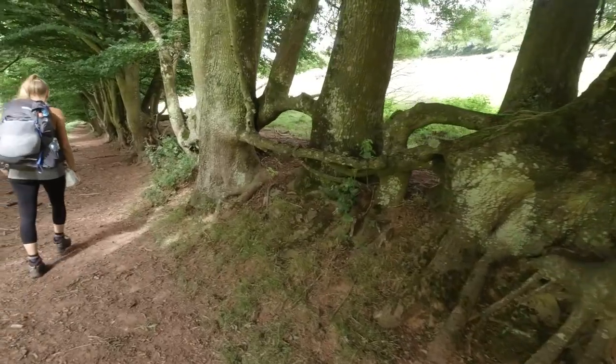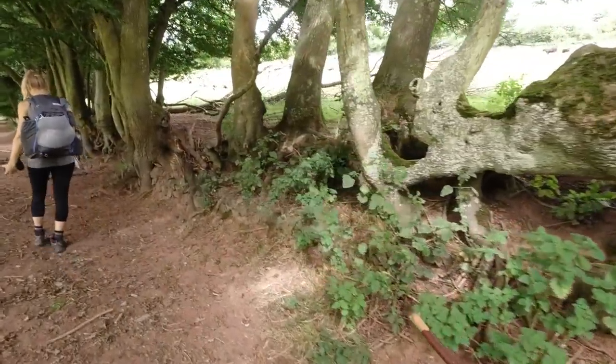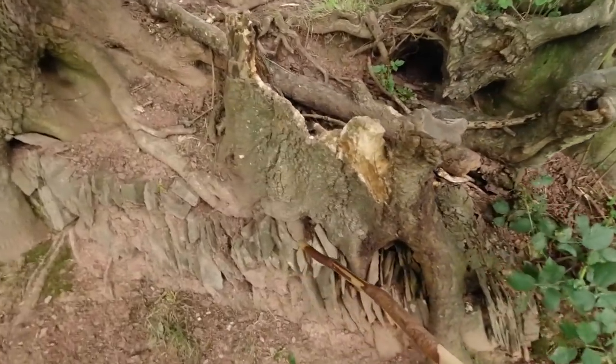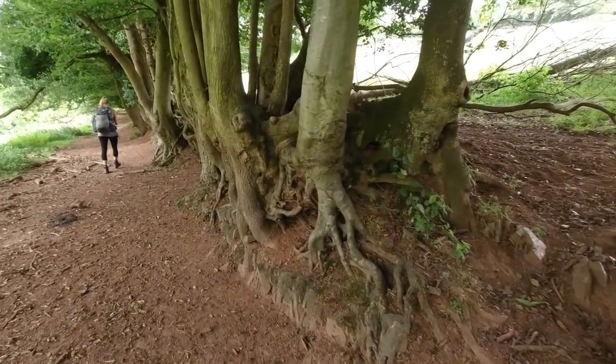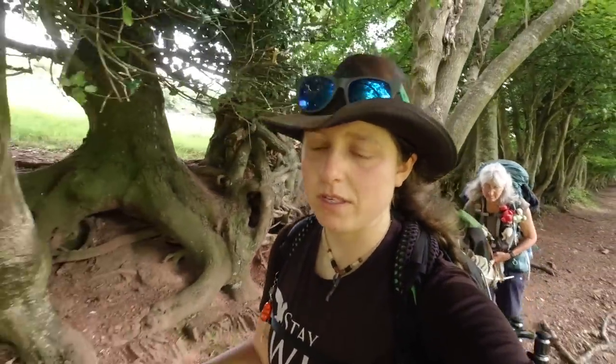Always interesting walking past these old field boundaries here. You can see interlaced with the trees is this stonework, quite slaty. I wonder how old these are though, when they took seed and grew. It is going to be interesting when we get to Exmoor. So we're very close to the national park boundary now, and much of Exmoor is called the Exmoor Forest.